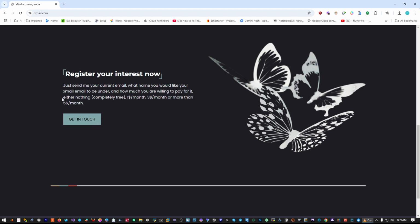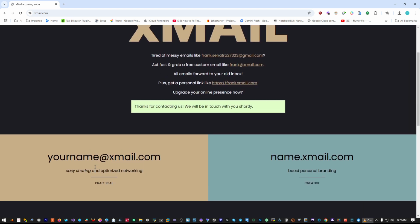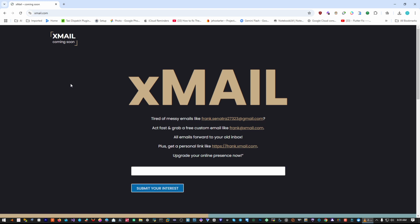Like I said, xmail is completely free, but of course, it depends on the features and functions that you want. So you could decide to pay $1 a month, $3 a month, or $5 a month, which for me is not too much for a custom email. So let's see how this goes and how it plays out. I think this is a call for Google to sit up.